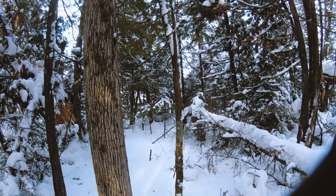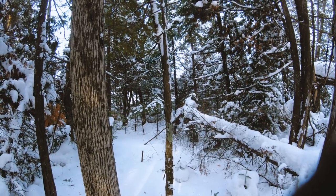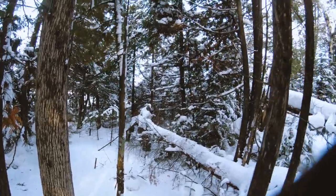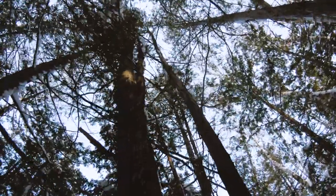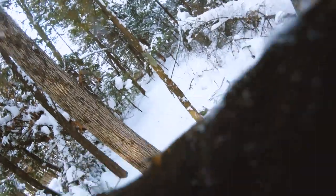Otherwise, back here there's tons of cedars, and I know there's got to be a dead one. I might have just found one, but we got to. I know there's some. All right. Yeah, got one. Found one for sure.